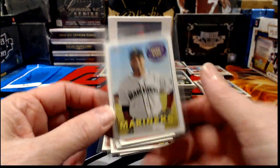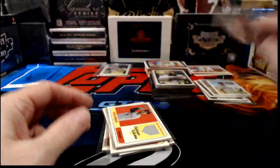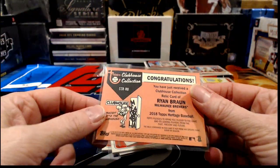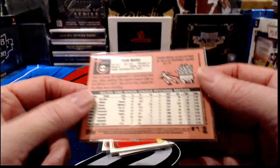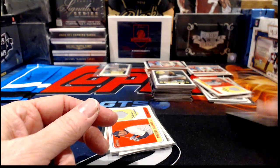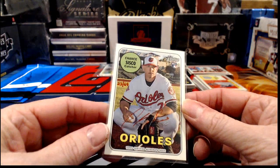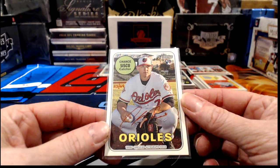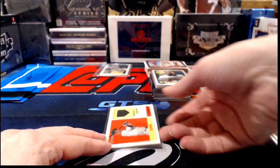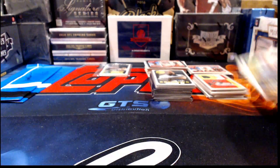Moving on, we have our mini for the Mariners with Robinson Cano to 100. Gonzalez Rockies Clubhouse Collection Relic. Braun Brewers Clubhouse Collection Relic. Nice little Tyler Mahle on-card rookie for the Reds. And also a short print, because our rookies as freestanding cards in here are pretty much all short prints. Cabrera Tigers Clubhouse Collection Relic. Another nice little rookie on-card auto. This one is Chance Sisco for the Orioles. It is also the red ink and hand-numbered to 69. Excellent hit for the Orioles. And then Ichiro for the Marlins Clubhouse Collection is our last hit out of there.